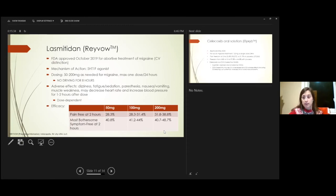It also has a different mechanism than the triptans. It is a controlled substance, so it does have more restrictions on it with regard to the prescription, with regard to the number of refills, and in the way that it's tracked. It was given this distinction because of studies that took a look at how it impaired driving and things like that. So for that reason, there's no driving with the Reyvow for 8 hours.